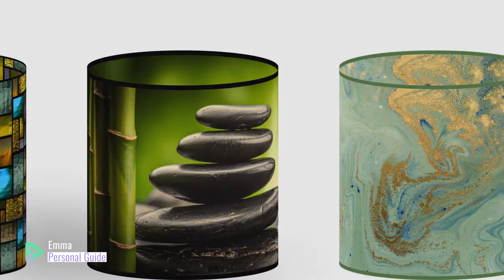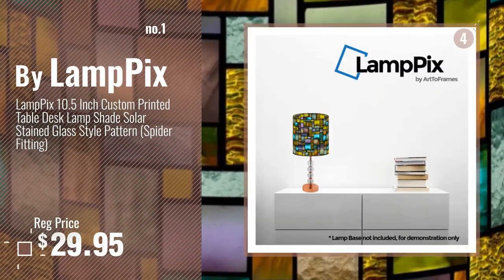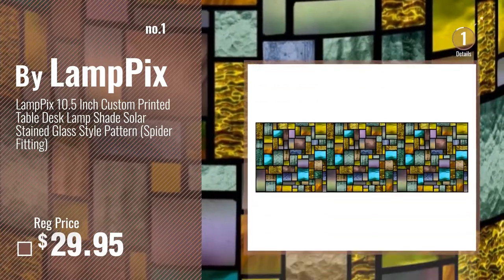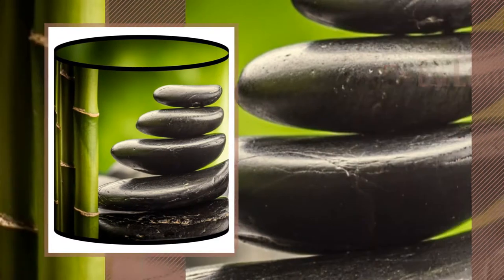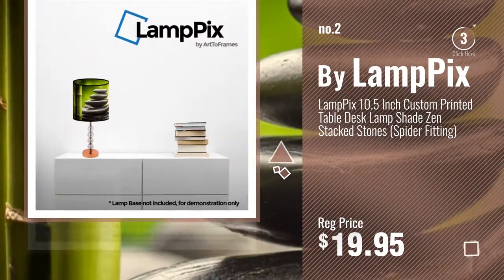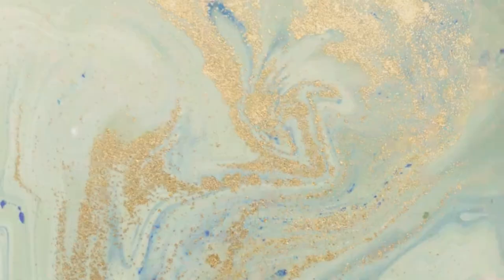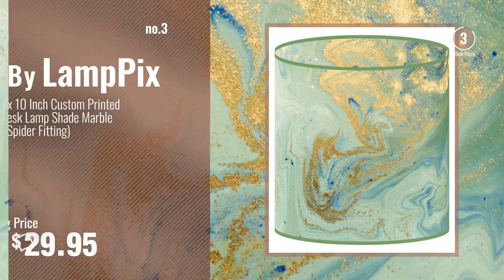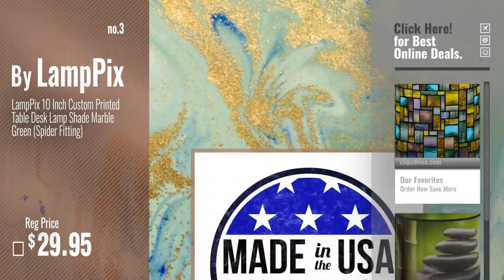Ready? Let's start. Number 1, most popular, by LampPix. Watch this video, choose your favorite. Number 2, another great product by LampPix. Number 3. For more info about these great lampshades, just click this circle.